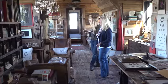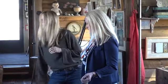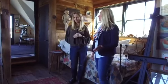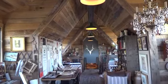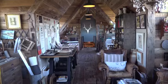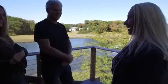It's like a big curiosity shop. But perfect for an artist studio. You don't want anything too fussy. That's what I love about your home. Absolutely. I grew up in old houses, so you can see even though this is a very modern house, I still have to bring my old vintage pieces. So what are you going to do when all the spaces are completely filled? Yeah, we'll have to get another house.